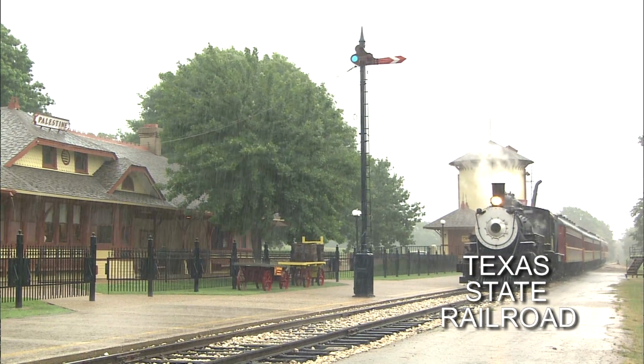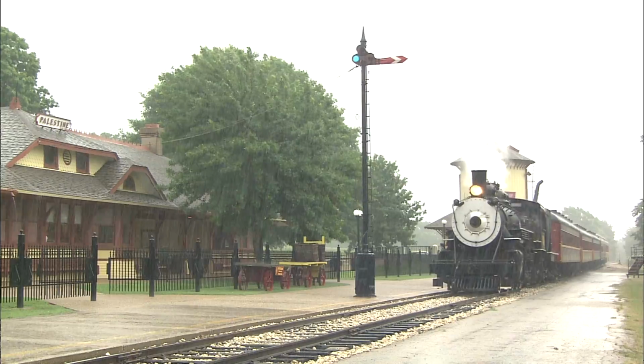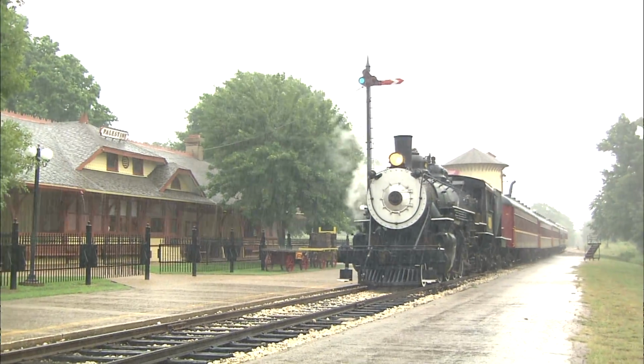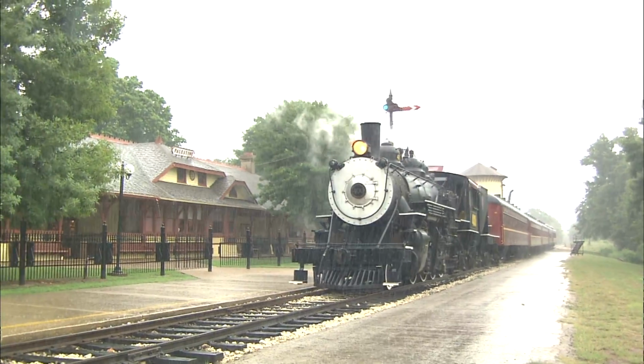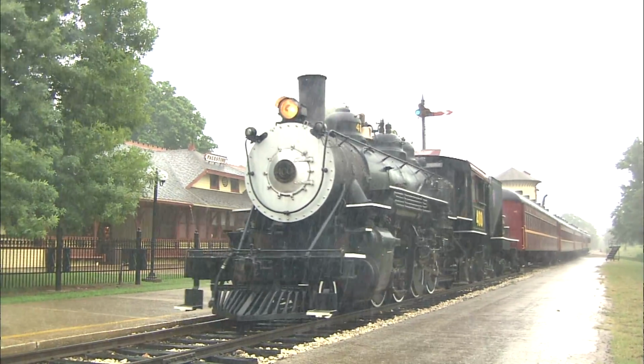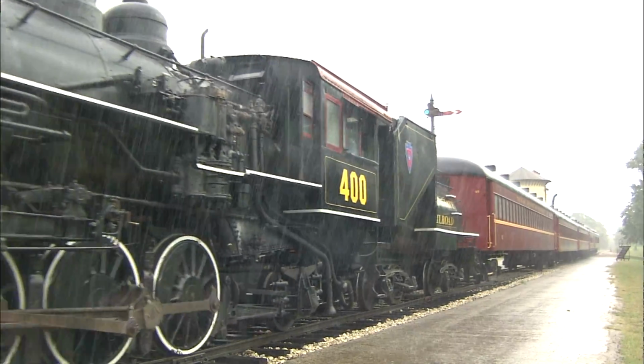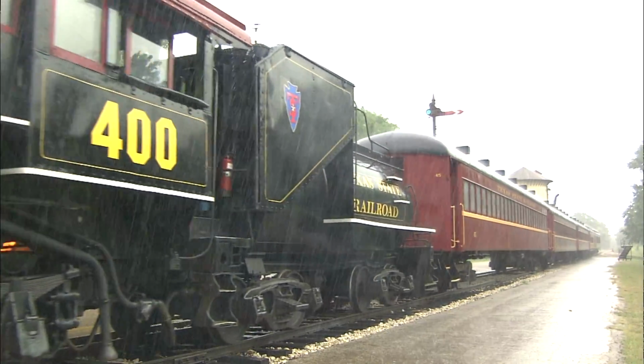This blustery East Texas landscape is the perfect setting for a ride on a steam locomotive, tucked warm and dry inside a world of nostalgia and history. Hop aboard and experience a bit of Texas history. Ride 25 miles between Rusk and Palestine.